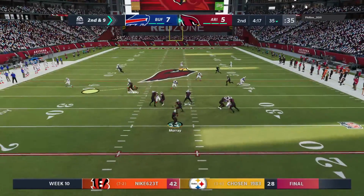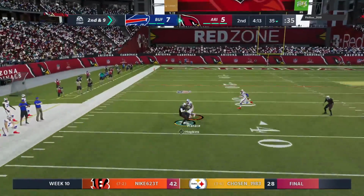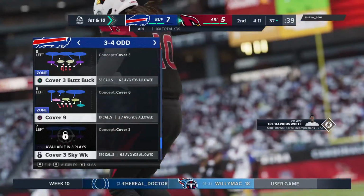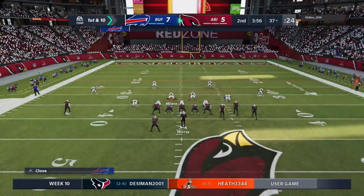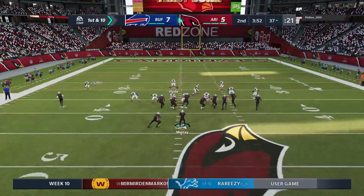On 2nd and 9, Murray. Throwing the out route incomplete. It's Hopkins. And he's got a 1st down as the tackle is made at the Bills' 37. A really good pickup of 28 yards. So 1st and 10 now in Buffalo territory at the 37-yard line.